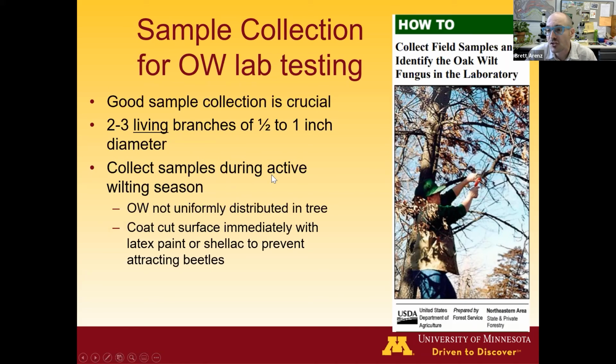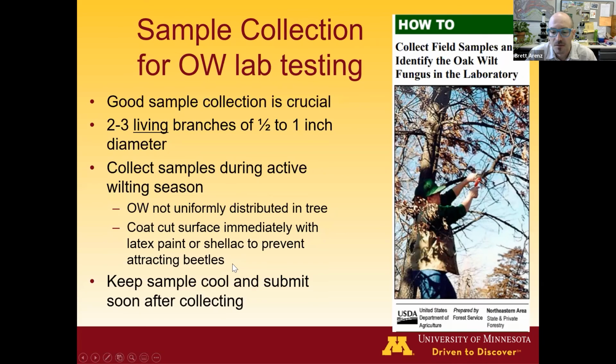Having said that, the active wilting season is also when you're concerned about the beetles spreading the disease. So you certainly don't want to collect samples from a healthy tree and then have it get infected because you were cutting branches off. That's why it's important to immediately coat that cut surface with some sort of latex paint or shellac, to prevent attracting these beetles to that area. Okay, and then after that, it's important to keep the sample cool and submit it relatively soon after collecting.